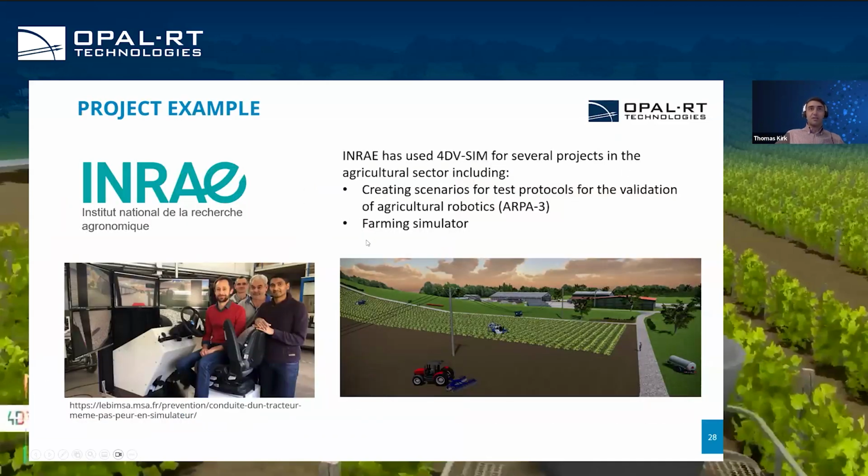So just some project examples before we launch into our demo. The first one is INRAE, a research institute or university in France, which uses 4D vSim for several projects. One of them you can see here is just a farming simulator, being able to simulate how it is to operate farming equipment on a farm. But one that's, I'd say, more interesting is they actually have scenarios that they use for the validation of agricultural robotics. So they have effectively a virtual testbed where people can bring their algorithms and validate whether they actually function the way they should, which is obviously not always simple in the field.